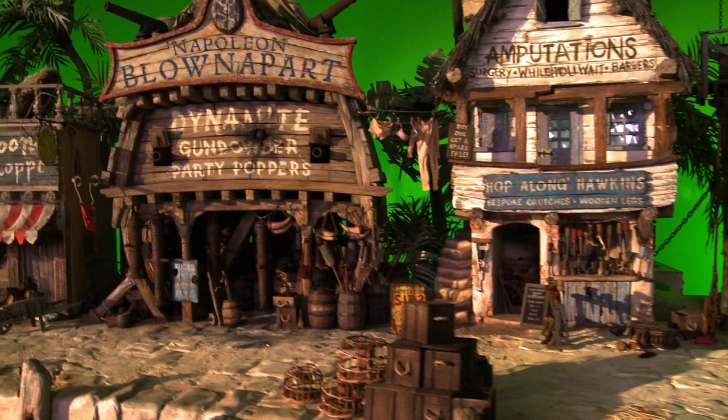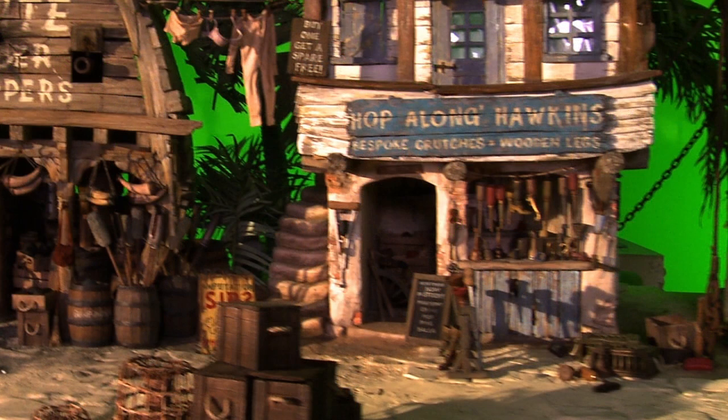Hopalong Hawkins' prosthetic limb shop, which is every fake limb. They've all got little jokes in them. You know, like one's a piano, made from a piano. Full of little jokes that no one can see because we love to do it and because we can, and we managed to get some of them into the end credits anyway.